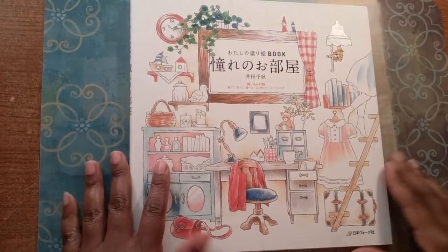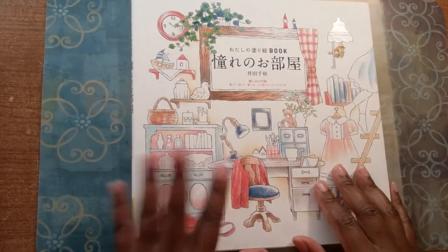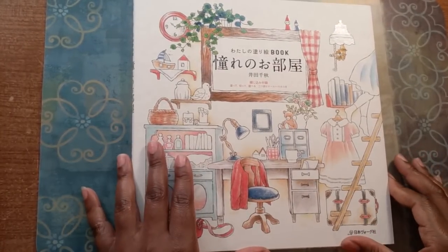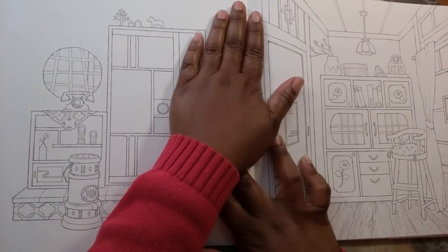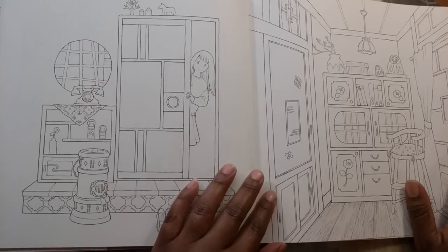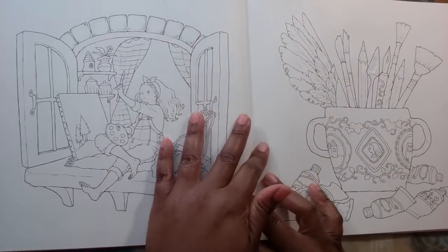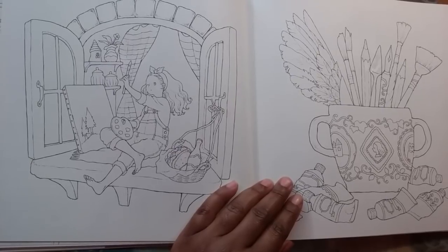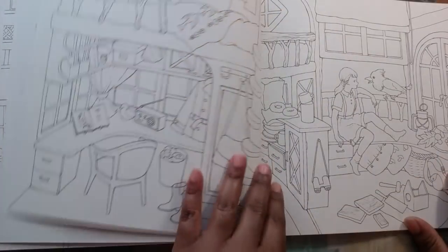My third book is also from Chiaki Ida, and this is Dream Rooms, or The Longing Room. I have not gotten a chance to even start a page in here, but I love the illustrations. You know how you absolutely love the illustrations in a book, but you haven't colored it because you're just like, I can just look at the illustrations all day. That's good enough for me.